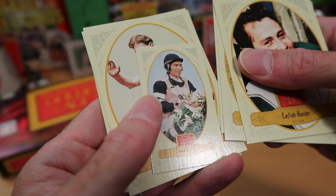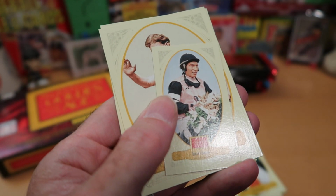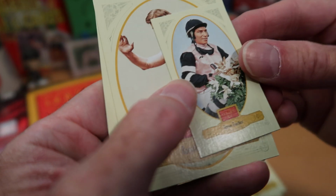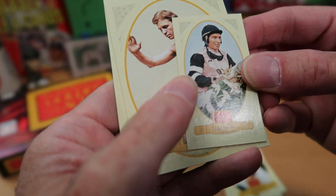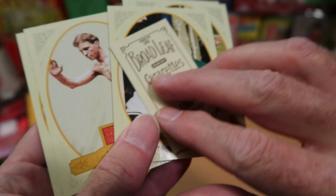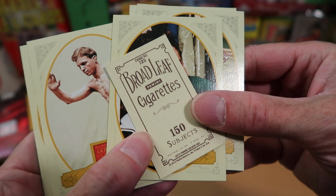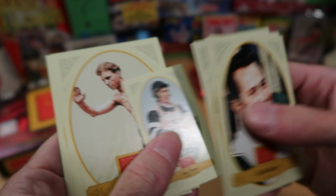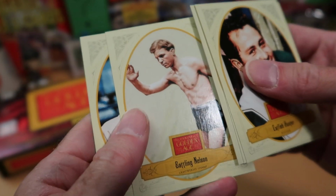We got Steve, can't quite read it. These mini cards are certainly challenging to read. I've got to tell you, is this Steve Coffin? Yeah, it is Steve Coffin. It doesn't tell you on the back what the deal is. I should show you the back of these so you know what I'm talking about. It just gives you a sort of fake brand ad there. I'll put these in a special stack.